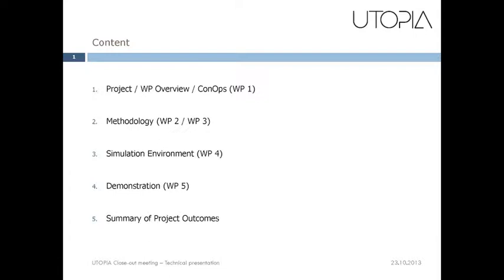The presentation goes along these 5 work packages, even though the order of presentation might change a bit since some of these work packages did run in parallel, and that might be the reason why we are swapping slightly in between the work packages. Nonetheless, we start with an overview and some basic information, very briefly, on the concept of operations from UTOPIA, which of course addresses a lot of issues which come from the SESAR ATM master plan. So you're going to find some well-known components and maybe some quite new ones. Methodology, simulation environment, demonstration and summary.